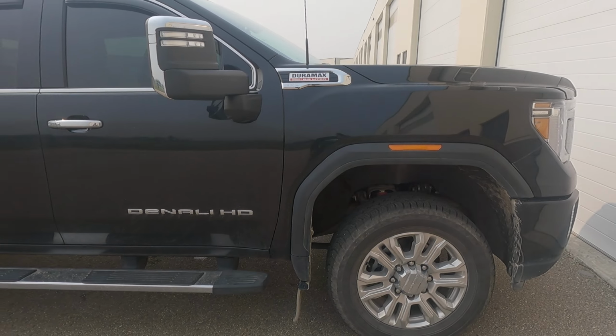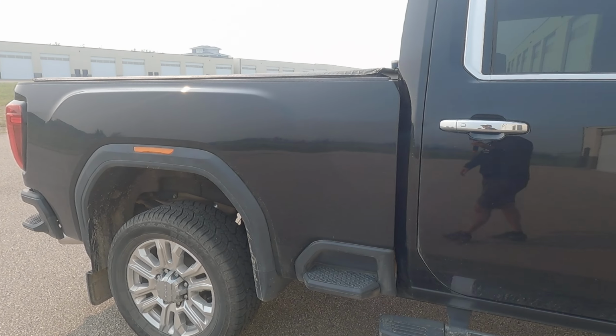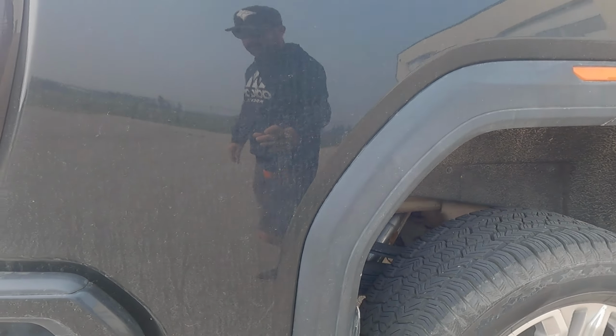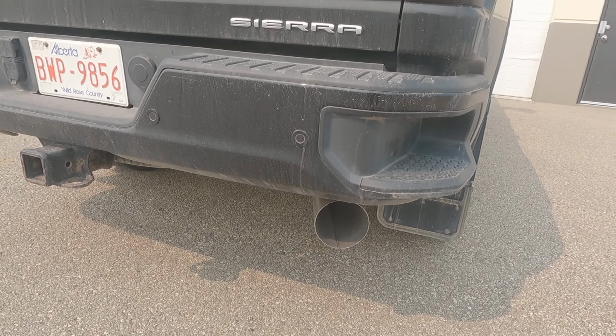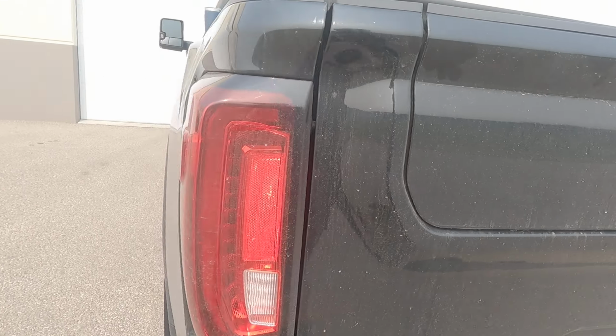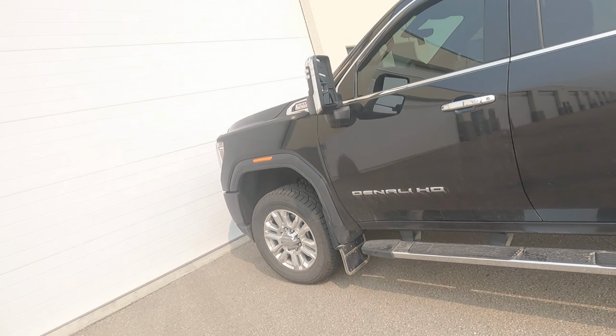But yeah, she's a little dirty, but back on the road again. I just could not believe that they replaced all the way up, new exhaust pipe and all that. So yeah, again, 10 out of 10 to Pike Wheaton.